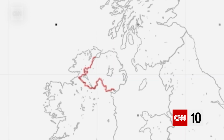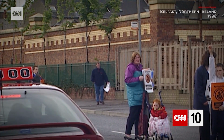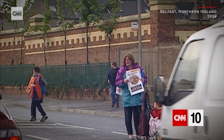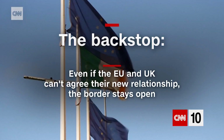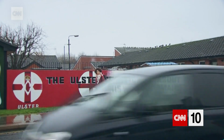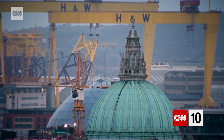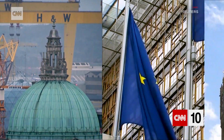Are you with me so far? So what's the problem, you might ask? Whack up a few customs posts and passport offices, and everything should be good. Not so fast, though. There is history here. A peace agreement in Northern Ireland in 1998 stipulated all border controls be removed. And that's the reason for the backstop. The backstop itself says, even if the EU and UK can't agree their new relationship, the border stays open. But the way that's shaking out, right now at least, means Northern Ireland slowly develops a different relationship with the EU than the rest of the UK. And that's the backstop in a nutshell.